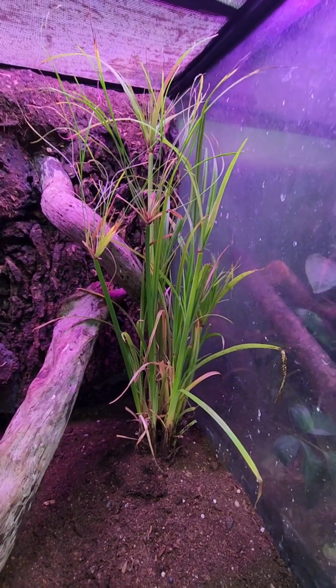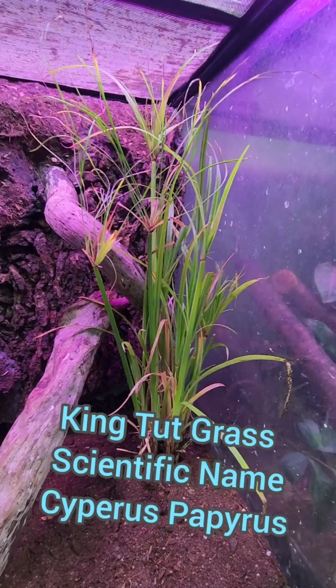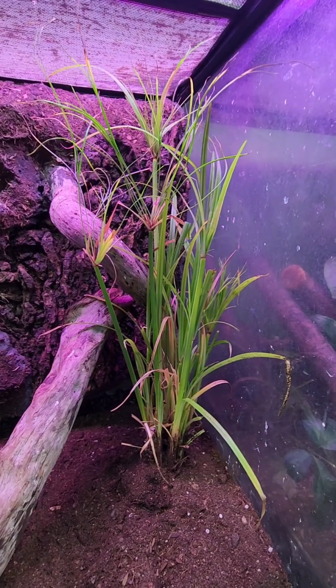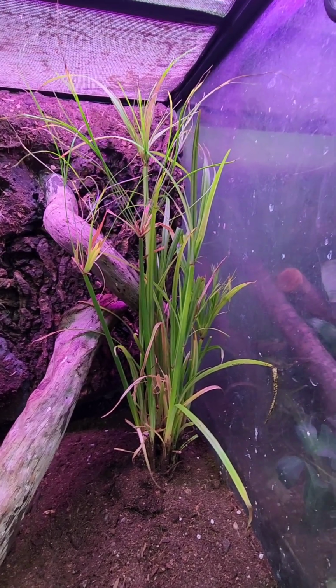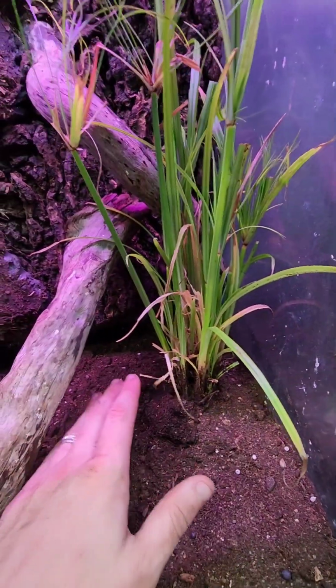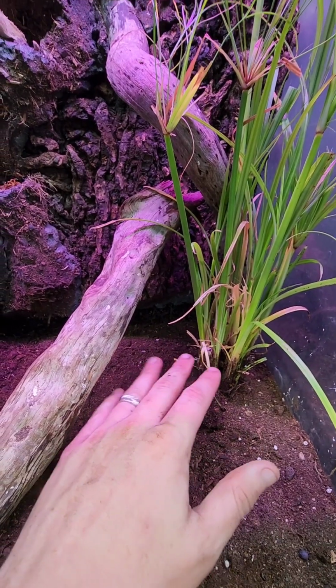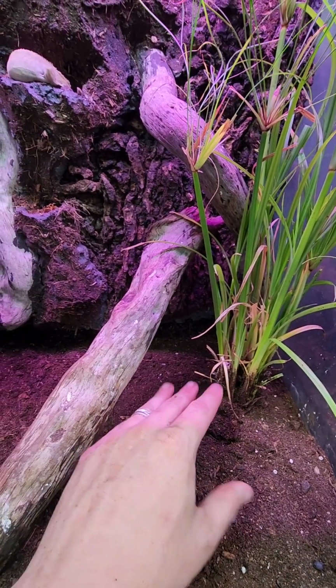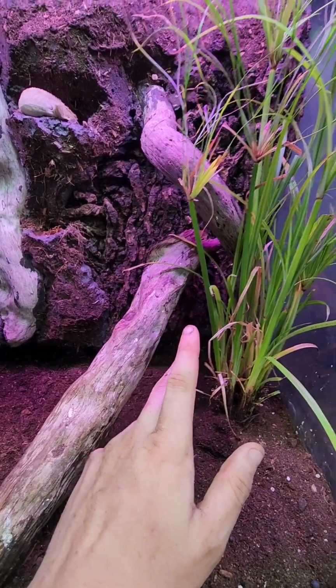Well, we got 1 in out of 3. So this is King Tut grass, and it's an ornamental grass, non-toxic to animals. I screwed up there a little bit. It'll look a lot better afterwards. I know it's kind of sticking out, but I'm gonna add a new layer of soil in for nutrients and stuff, and then the leaf litter and stuff like I talked about before.